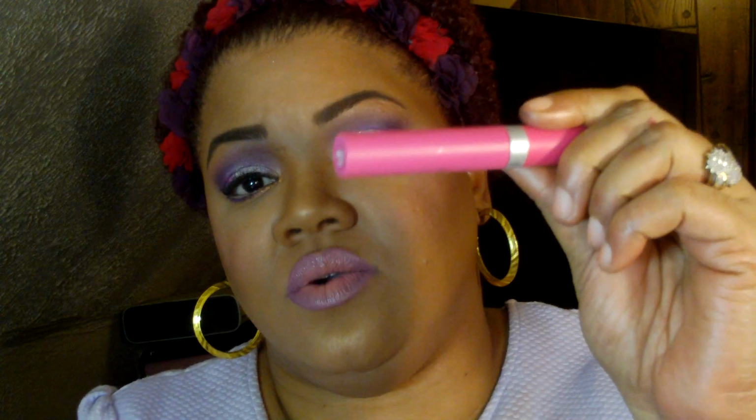Okay, the next thing that I picked up was 3 of the Ruby Kisses matte lip lacquers, and they look like this. And let's see, this one is in Fiesta, the pink one. So this one is in Fiesta, and I will swatch that for you. That's the first one.